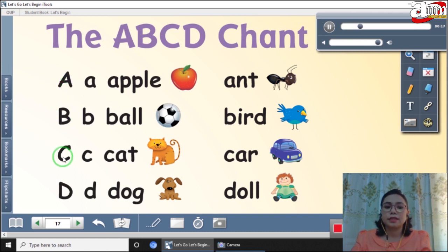A B C D, A B C D. A, A, apple, ant. B, B, ball, bird. K, K, cat, car. D, D, dog, doll. A B C D, A B C D.